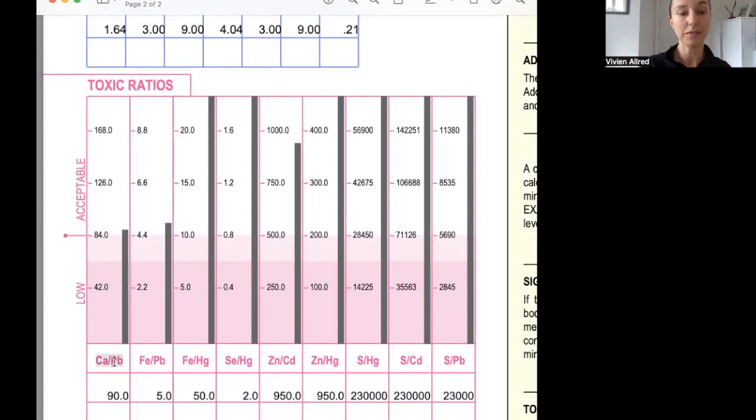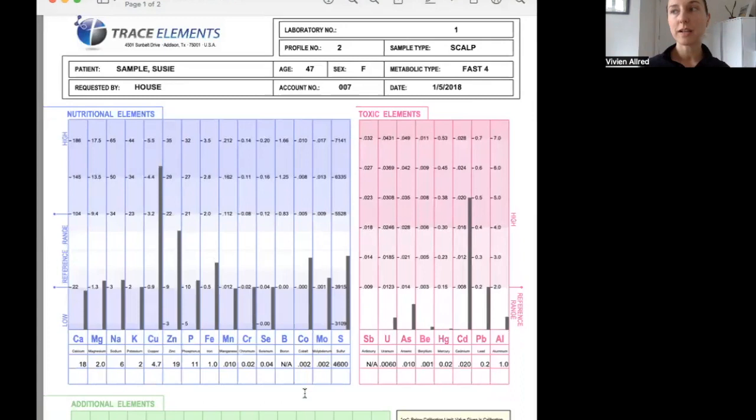And yeah, that reflects with other things like Fe is iron, Hg is mercury, Cd is cadmium, but I'll cover all of them in the program. So I know that was a lot of information, and this is just a snapshot, like 1% of what you're going to learn in the program.